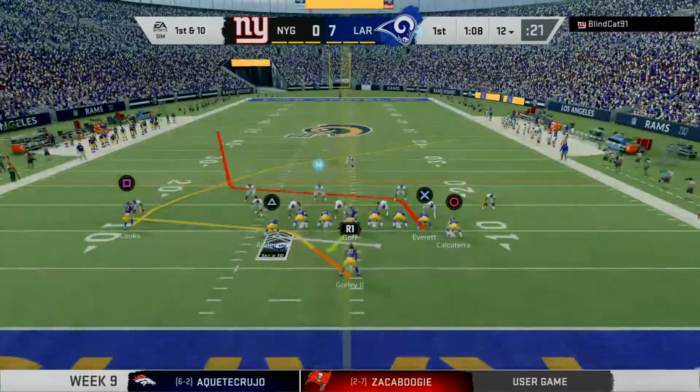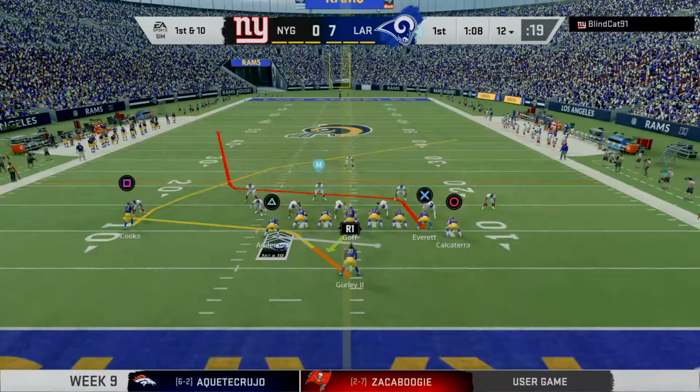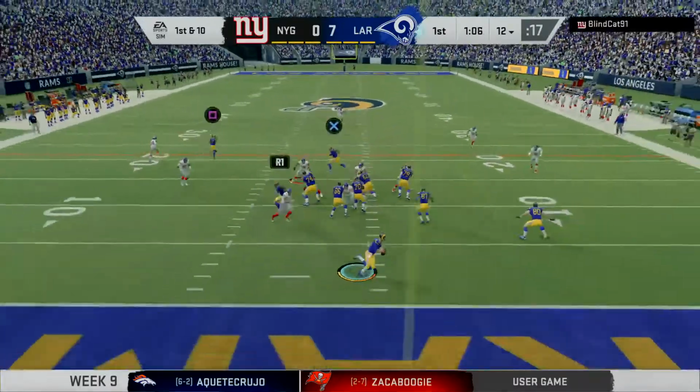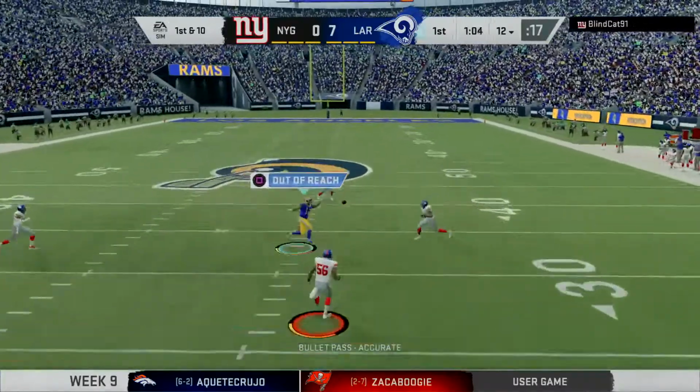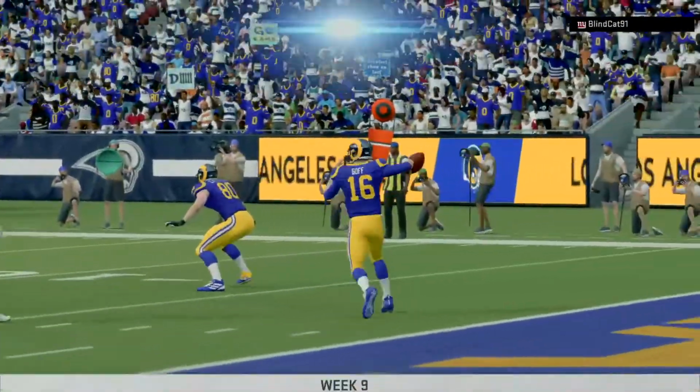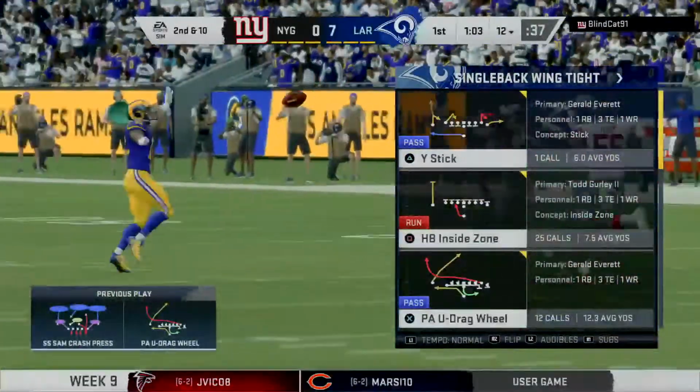You've got to know where you want to go with the ball and be decisive with it. Otherwise, the end result can be something you don't like. They go play action here on 1st down. And that will be incomplete. Would have been a big hitter if they had connected.